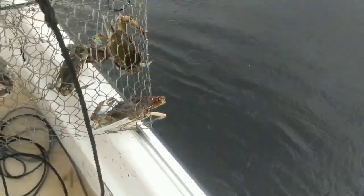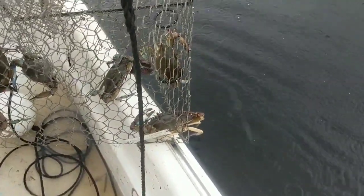That can float through the hole. That's true. See that one trying to escape? That's the escape ring there. He ain't gonna escape. He's kind of big to get out of there. But they're all trying. This is a smart crab. Suwannee crab.